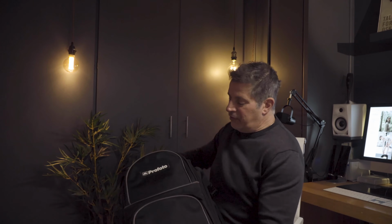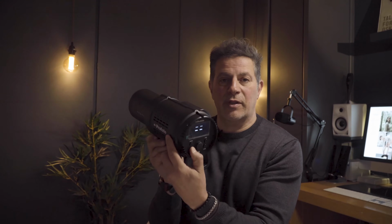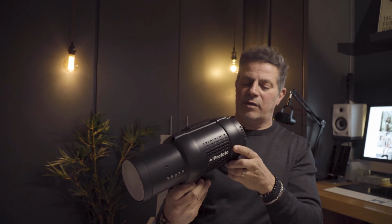So these here are the Profoto B1Xs. Essentially, I've got 2 of these heads. They are 500, but you can control the power fantastically well. So switching it on there, you can see you control it up or down, like so. Power up, modeling lights on or off, and you can fire it. There you go, like that.